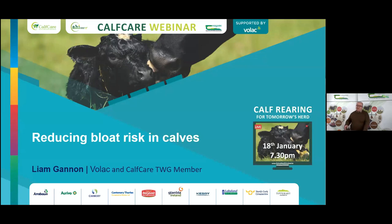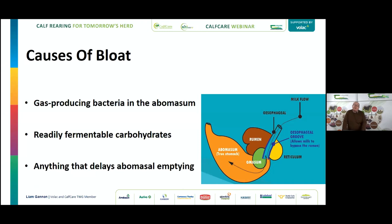If we look at what bloat is, it's a multifactorial problem. It can't just be the gas that's been produced. It's a bacterium that produces the gas. Normally, the likes of Clostridia bacteria, Yersinia bacteria, or it can be the ordinary good lactic acid bacteria themselves that create the gas, or you're looking at Salmonella bacteria.